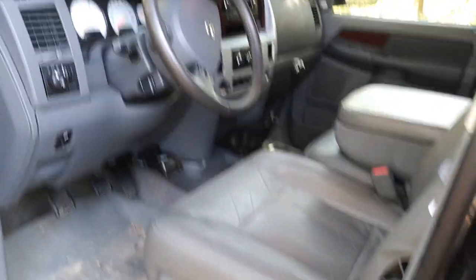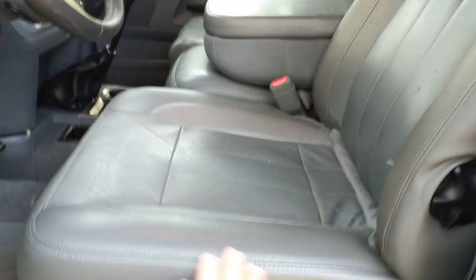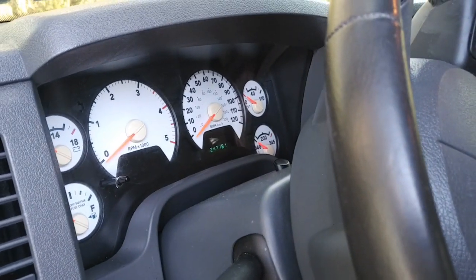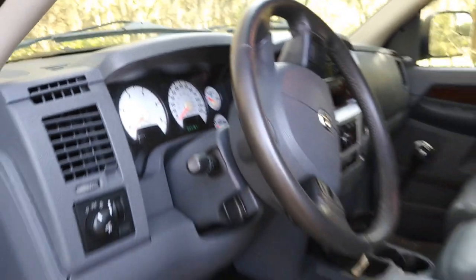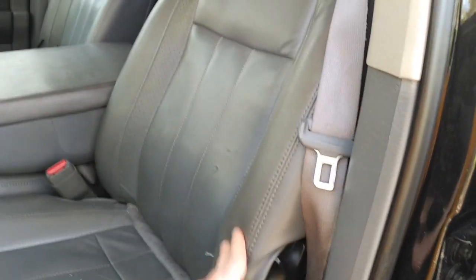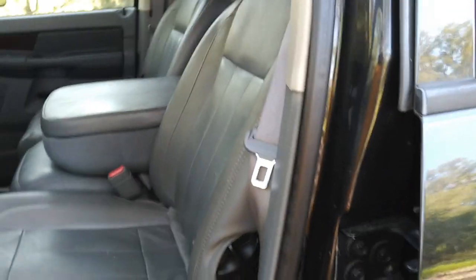But the interior is holding up pretty well. The seat is in good shape. The truck has 247,000 miles, roughly, and the seat is in very good shape. This one has manual lumbar, which is interesting because I have a truck 6 years older with the same trim package, and it's got power lumbar.